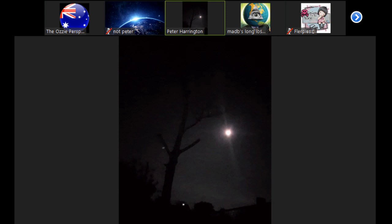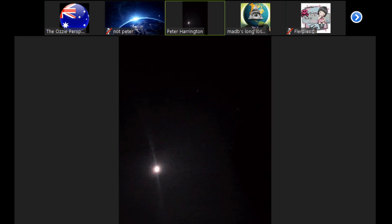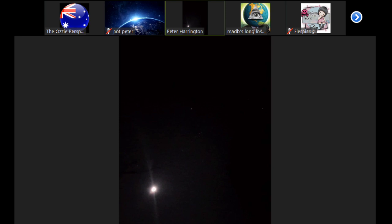Now, I don't know if my camera will pick it up, but that should be Orion up there. Yeah, we do see a little white dot. You should be able to see Orion's belt, the three stars in a row. Yeah, we can just barely see him.